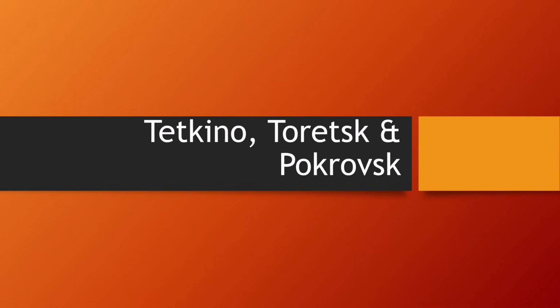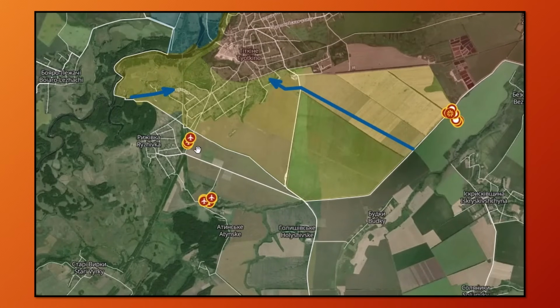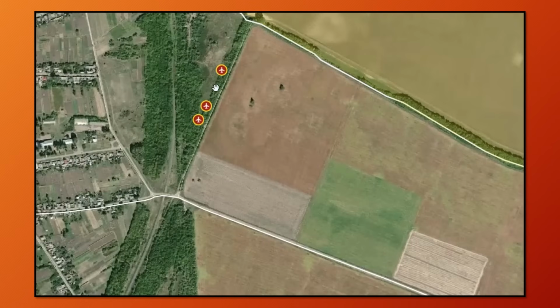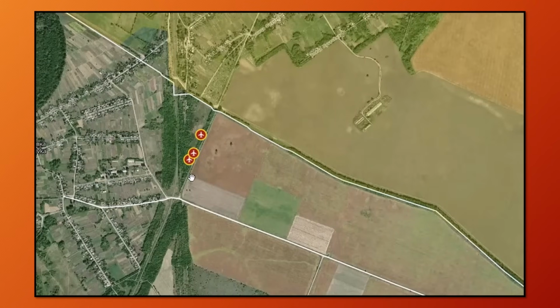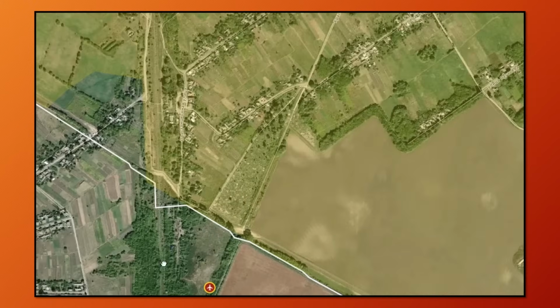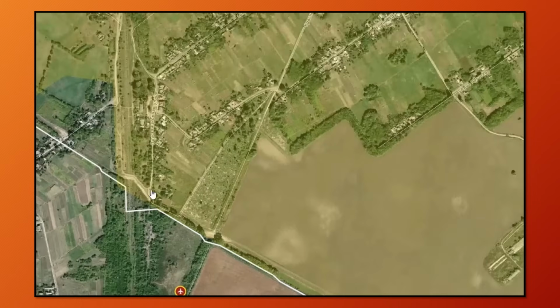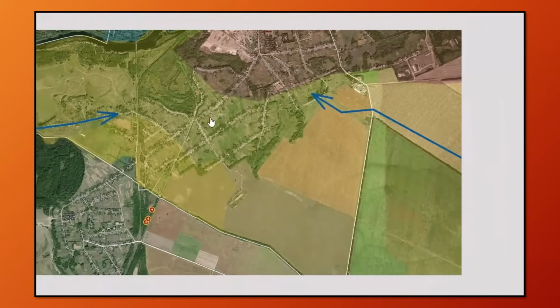Let's get into it. Right, so we're starting off with Tetkino and Andrew Perpetua's map. Here you can see on the 16th, this was updated 2 hours ago, Russian strikes at Ukrainian positions outside of Kursk and Tetkino within Ukraine. You can see here, airstrikes aimed at this forested area surrounding the railroads, and this is of course a prime entry point for the Ukrainians. Lots of cover from within Ukraine. Buildings, forested areas, and it continues straight into Kursk and the Tetkino area.